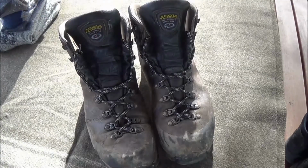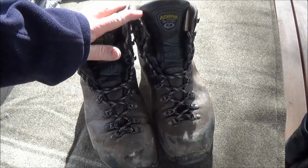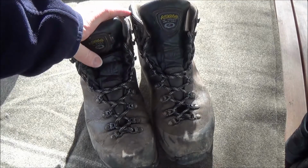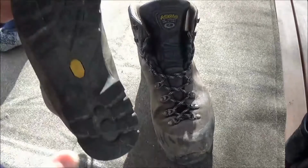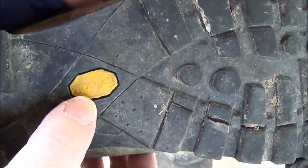I would get boots probably before I bought a cutting tool, to be honest with you, just because I do a lot of day hiking, and I want my feet to not hurt. Now, the first thing I look for in boots is the sole. I don't know if you can see it, but these are Vibram.